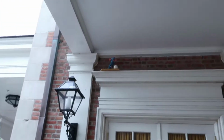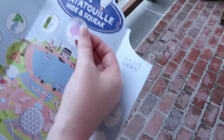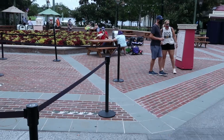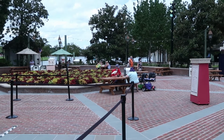Over near the restrooms of the American Pavilion is Remy up top there. He's holding an onion. There he is. Oh my gosh, there's a bird on a table next to some people. Look at that bird. It's so close. It's not even scared.